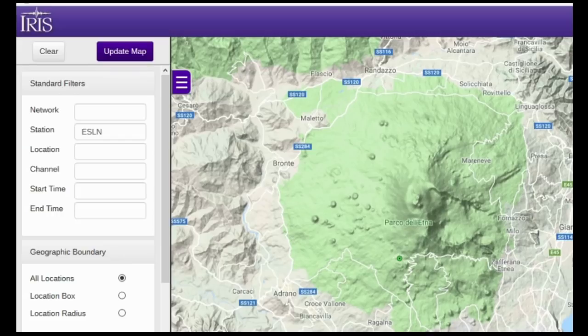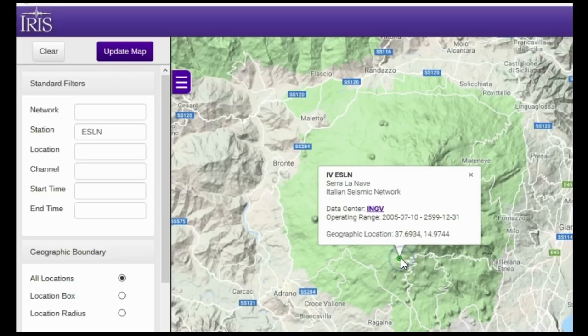This is the location of seismic station ESLN in the IV network. Notice right here, here's Mt. Etna. It's right on the southern slopes of Mt. Etna, so we can get some good data, and it is still active. Notice how it does not say IRIS as the database. Notice that? The data recorded by this station is kept by the INGV database, which is the Italian Seismological Database.